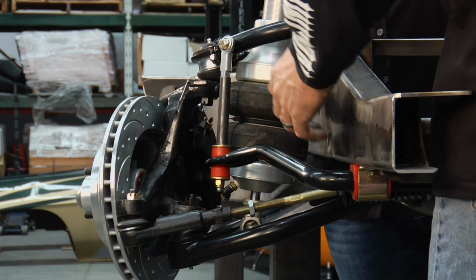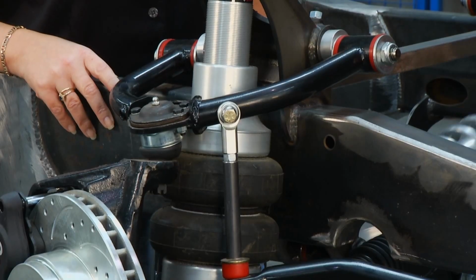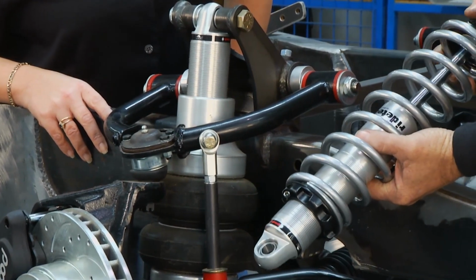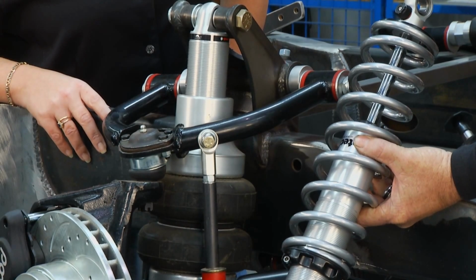Everybody get the air ride? It's an option for the customer. So if they want air ride, we use the Ride Tech Shockwaves. If they didn't want air ride, we would have installed a Ride Tech single adjustable billet coilover. And we can also do these in the triple adjustable for the guys looking for more performance.